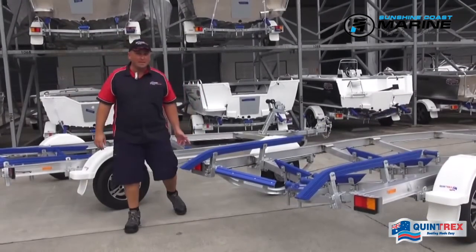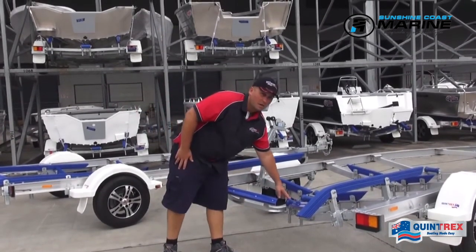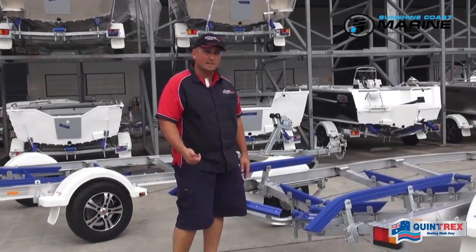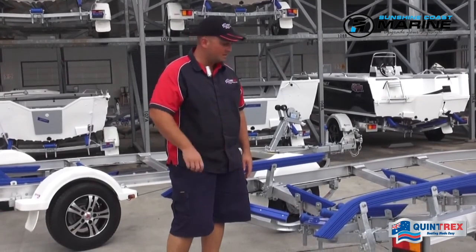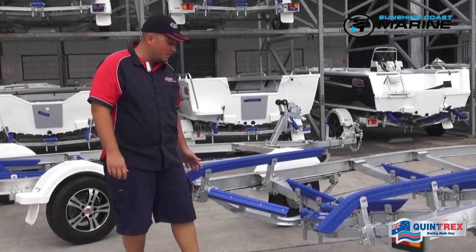So we'll come around the back here, guys, and as you'll see, we've got here the hard poly keel roller. So these are specifically designed for an aluminium boat keel, less susceptible to abrasions, nicks and cuts, which does happen with an alloy keel because they are quite sharp in areas.